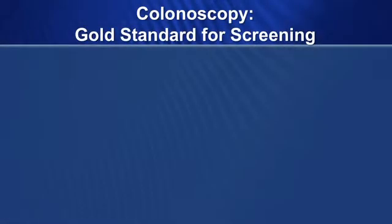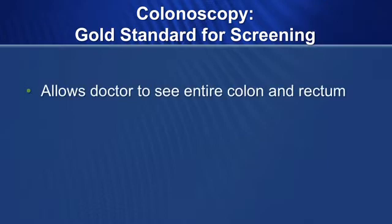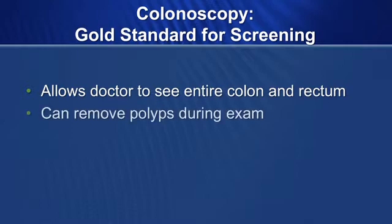Colonoscopy. This is really the gold standard, because it is still the best test. What colonoscopy allows us to do is look at the entire colon with a tube, and it allows us not only to look but to treat. If we do find a polyp, we can actually remove it right then and there. So it's both diagnostic and therapeutic.